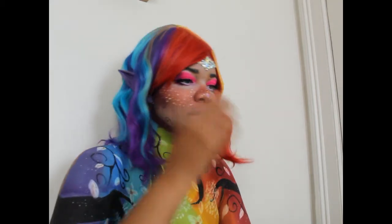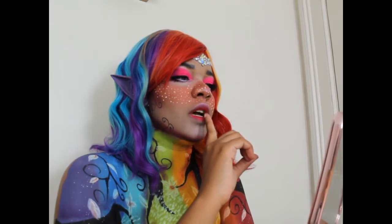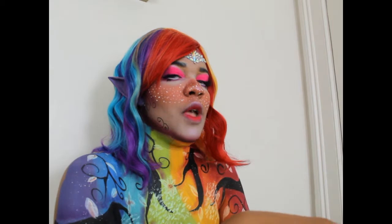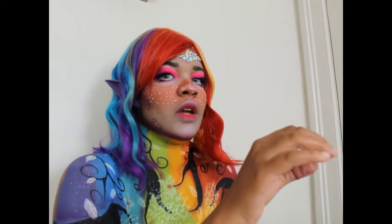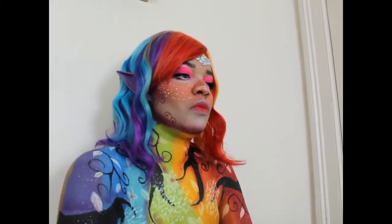I love my cute little elf ears. What was it? I actually got them off of Amazon. I had an old pair, but they were literally like plastic. They were horrible. They didn't fit my ear. They were god awful, and they were the worst to paint. Literally, I think the only thing I could paint them was black.